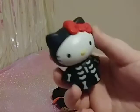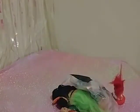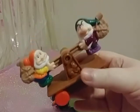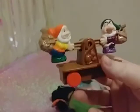This was from McDonald's, and I'm pretty sure she's glow in the dark, but she's got a little skeleton costume on, so I was like, that's cute, Halloweenish. I had something very similar when I was a kid. But these are from Snow White and the Seven Dwarfs. I think these were McDonald's toys.